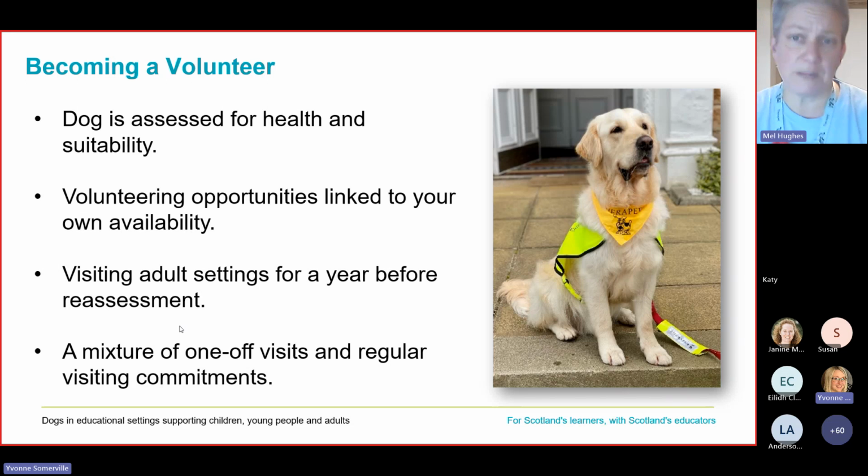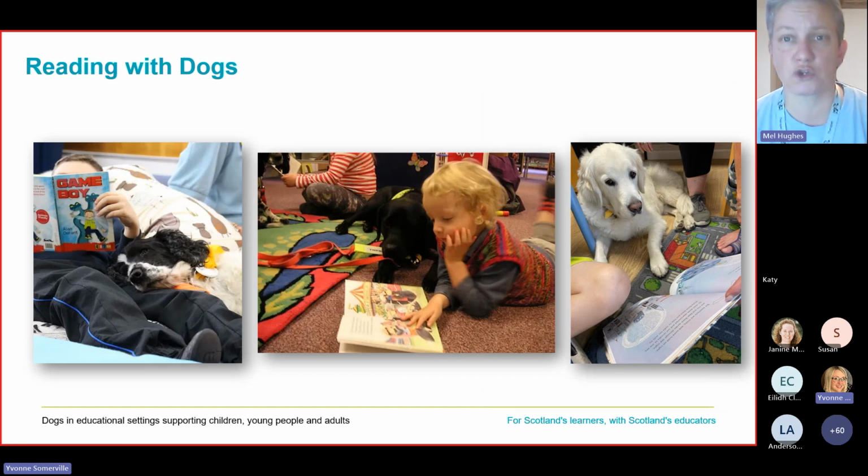Our Reading with Dogs programme has been very, very successful. We started off initially just working in primary schools, and we based what we're doing around the Kennel Club standards, which as a school, I encourage you all, if you're going to have any dogs in school, have a read through. They're in the links for you later on. They give very good guidelines on what to have in place and the age of the dogs. We're going to come on to that in a minute.